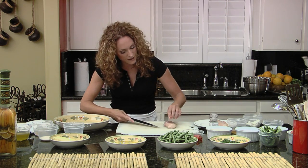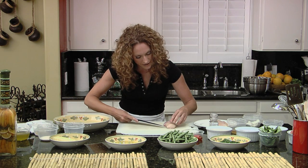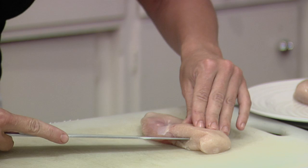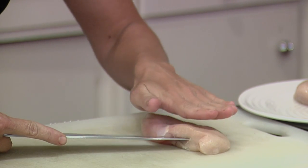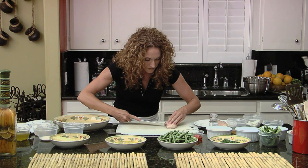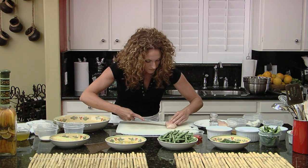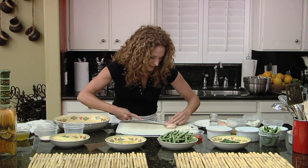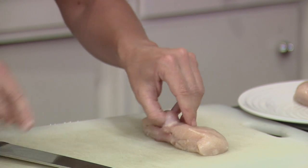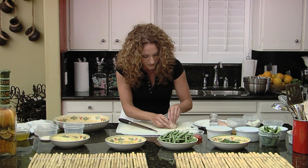And I'm going to cut a small pocket in the breast. Now, you want to be careful not to butterfly it, which would be to slice it all the way across and then open it up. What you want to do is you want to make a little pocket, giving yourself plenty of room to get all the yummy ingredients in there. Put your finger in, kind of move it around, open the pocket up.